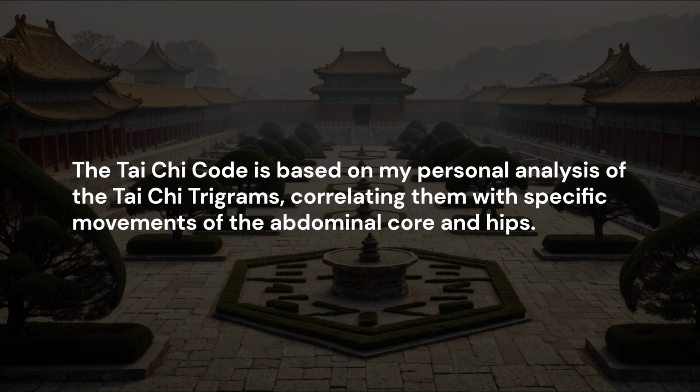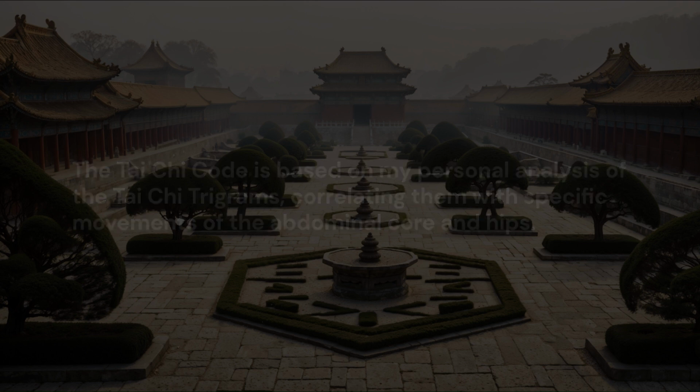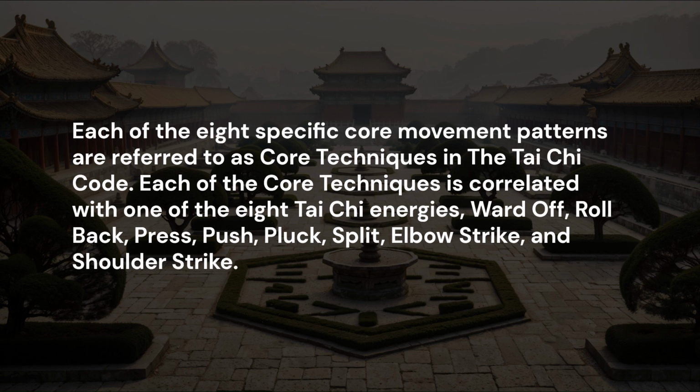The Tai Chi Code is based on my personal analysis of the Tai Chi Trigrams, correlating them with specific movements of the abdominal core and hips. Each of the 8 specific core movement patterns are referred to as core techniques in the Tai Chi Code. Each of the core techniques is correlated with one of the 8 Tai Chi energies: ward off, roll back, press, push, pluck, split, elbow strike, and shoulder strike.